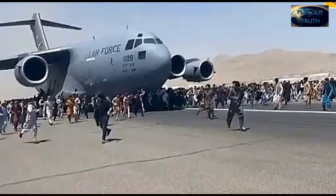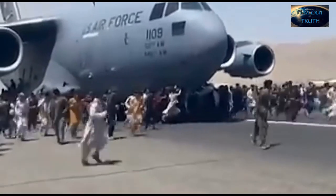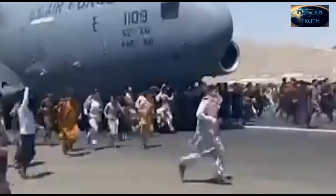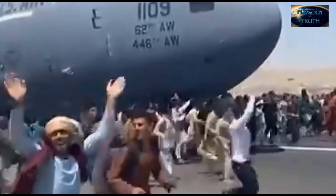Now check this out right here. If you look at the very front of the plane, see that crowd of people? You don't see a wheel there. Where's the wheel at? They're blocking that first little motorized vehicle that's pulling the front of it. And see that guy waving his hands? He's a distraction, so you're not looking back there in the background.